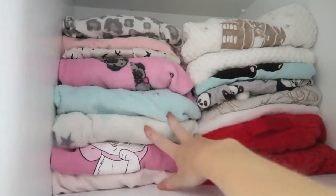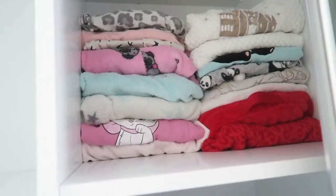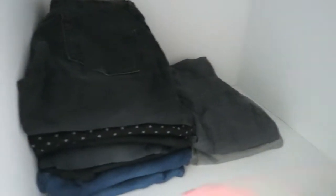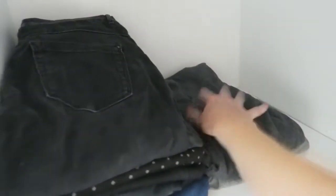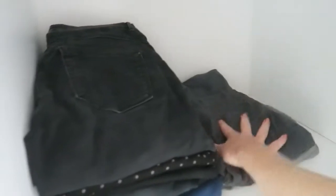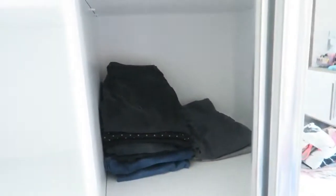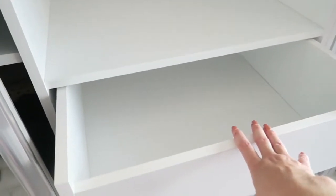So here I have my winter pajamas and I guess my summer pajamas I will do in the drawers because maybe that's easier. And then here I still have a few left. Here I'm going to do my jeans and then here my sport or lounge pants, how do you call them? So yeah, I think this is also quite alright like this. So I have these huge beautiful drawers and I'm going to fill them up.